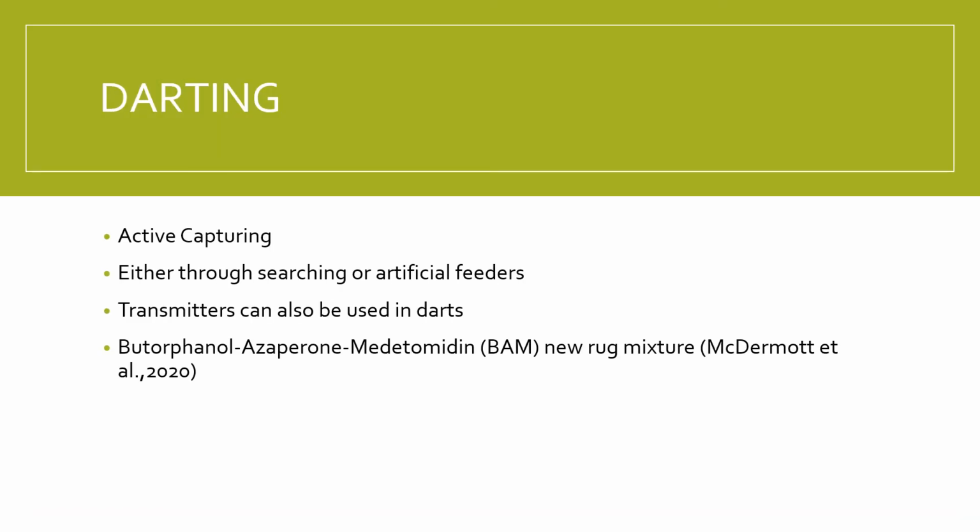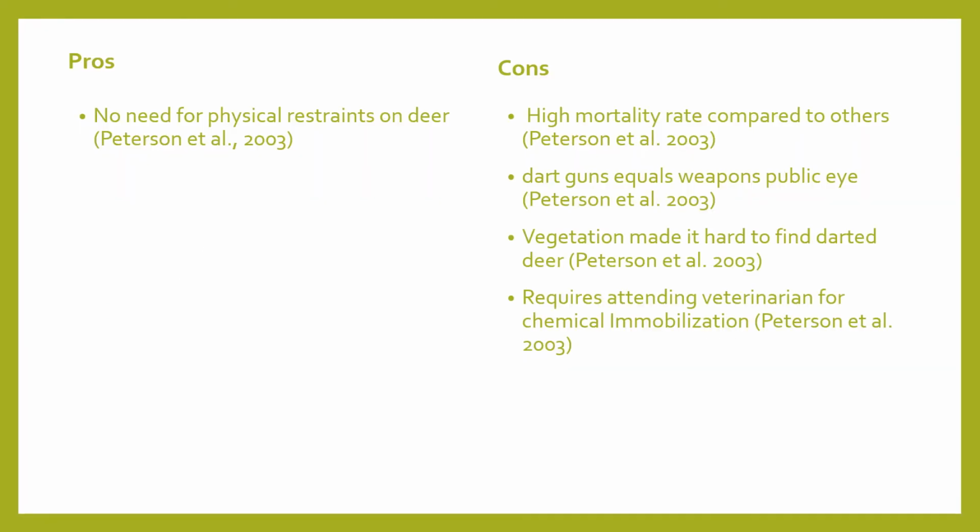Next is darting. It's an active capture, either through searching or artificial feeders. Transmitters can be used in the darts as well. Here are a few pros and cons for darting. One pro was there was no need for physical restraints of deer since they were already knocked out.